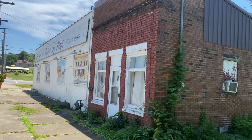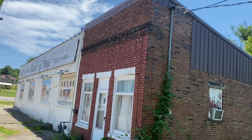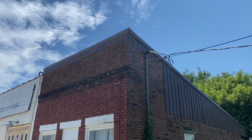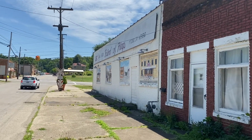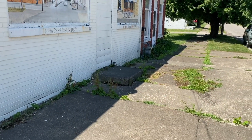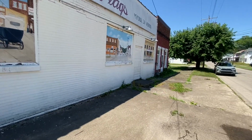You can see how the maybe used to be an awning there, maybe not. There is like a tie off up there, a metal tie off embedded in the brick. Interesting thing. Very small. So there actually is a little stoop there. Not as high as the one I was going to have, but anyhow, I may put one back.